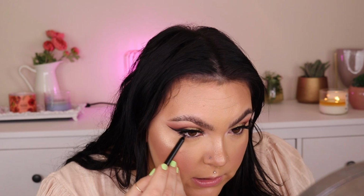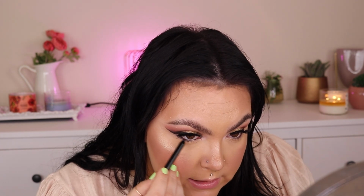Now that we're moving on to the lower lash line, I'm gonna start by smudging out a waterproof eye pencil. Ooh, she is pigmented. I'm just gonna tight line with it real quick. I'm gonna bring it down to my lower lash line so that I can smudge it out. Then I'm using the black shade from the Minimalist palette, and I'm just gonna smoke that out.